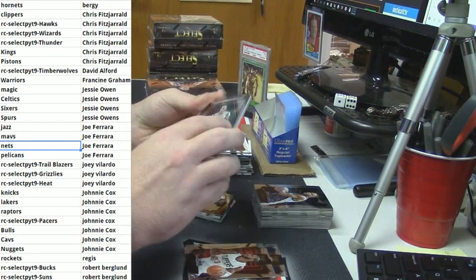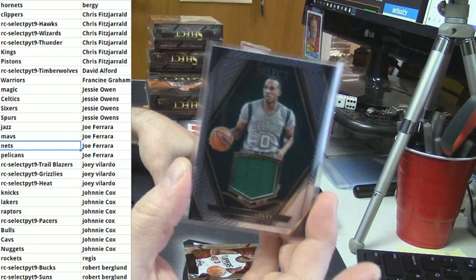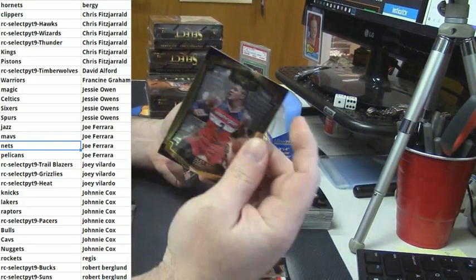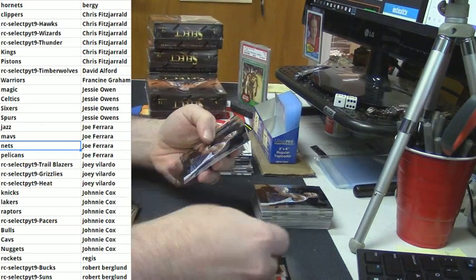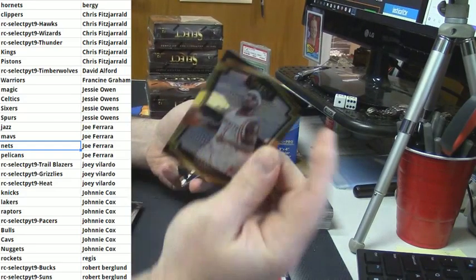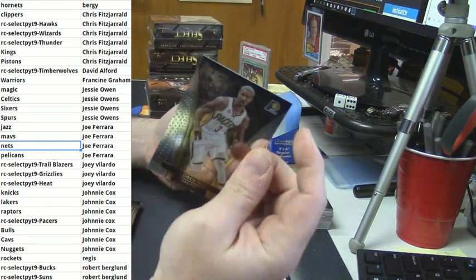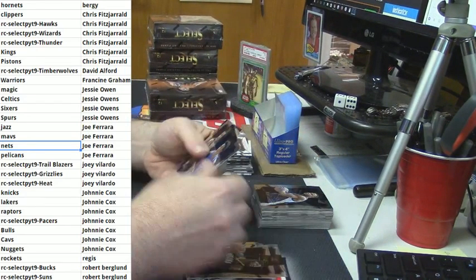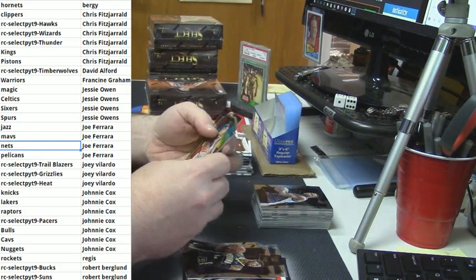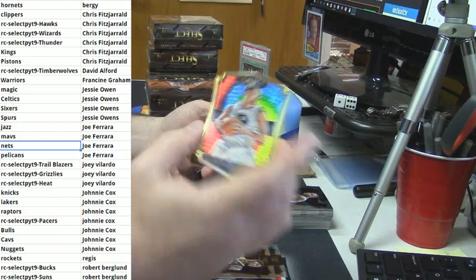99. That's what I keep telling people. Avery Bradley. He is a nice dude. Bradley Beal gold frame. Jarrell Martin rookie card. Myles Turner rookie card. Ty Lawson gold frame. George Hill short print. Stanley Johnson rookie. Aminu refractor for the Warriors.